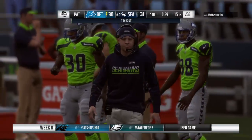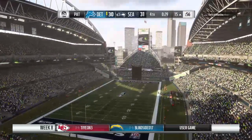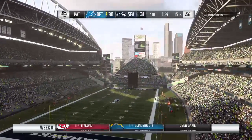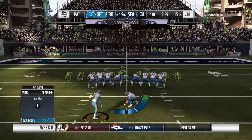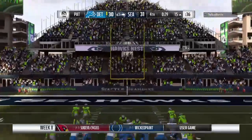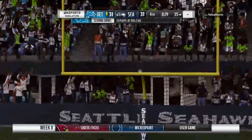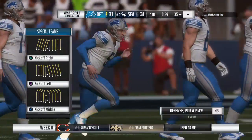And play is stopped here. Timeout. It's the defense calling the timeout here. It'll be their third and final timeout, so as they talk things over, we'll step aside. And now a critical extra point attempt here. Don't forget the extra point. It's up and good. And, partner, we've got a tie game here in the fourth.